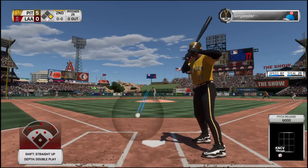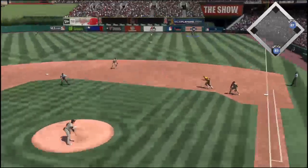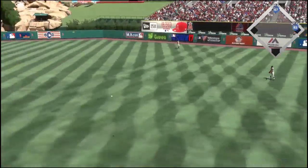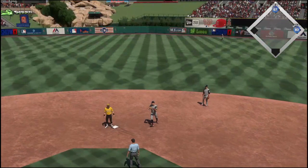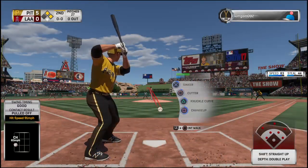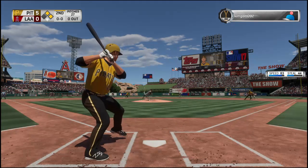Digging in to try it again. Ken Griffey Jr. 0 for 1 here in the early going. He pulls this one into right. And that's in there. Base hit. So striding forward now, Mark Trumbo. His first plate appearance resulted in an intentional walk.